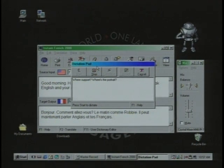Getting there. Let's try it one more time. You might end up in an embarrassing situation there. Try it again. Period. Where's the toilet? Question mark. Try it again. Period. Where's the toilet? Question mark. All right. Translate and speak.